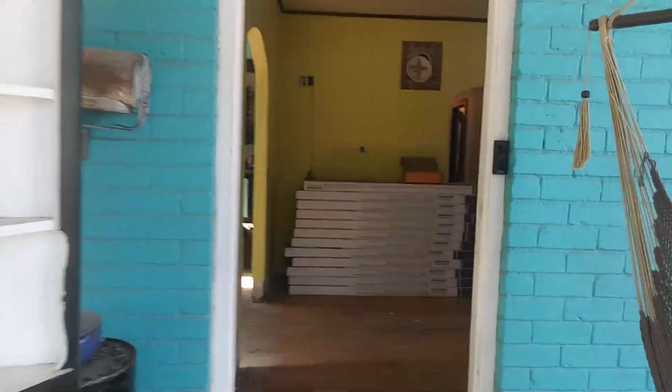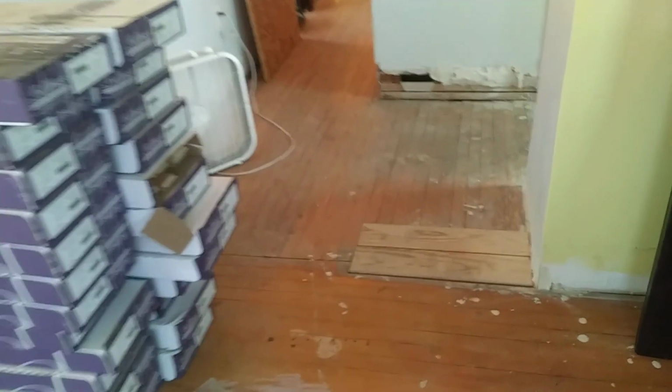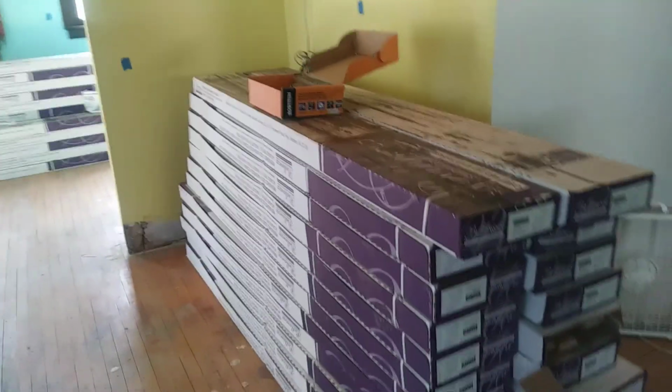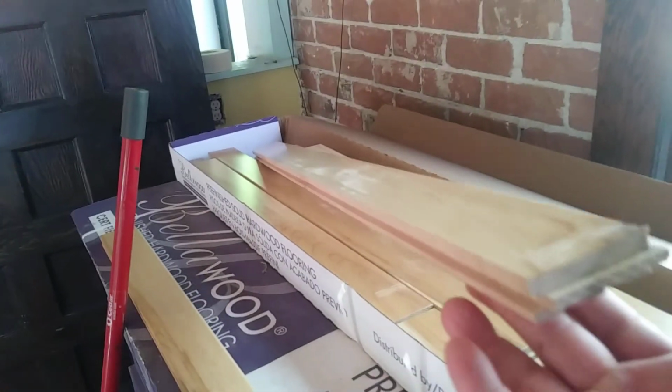The project we're working on today is installing a solid maple wood flooring over the existing wood flooring, which the client called us out to sand and refinish, and we advised them that it's beyond sand and refinish since it's got repair there, way over gapped here from some kind of water damage, and he agreed with us and he decided to go with a brand new Bellawood solid maple wood flooring, which is pre-finished from the factory.